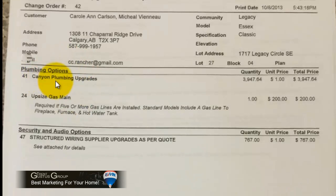And she got some upgrades on her plumbing, which could be the sinks, and the gas. They had to upsize because she's got a barbecue. There's a barbecue gas line in the back, plus adding the stove costs another $200 for gas lines. And $760 for structured wiring supplier upgrades as per quote. So there's all these little extras that they add in, and the grand total here was $27,000.